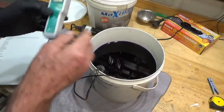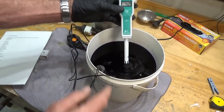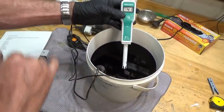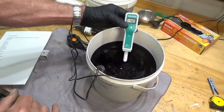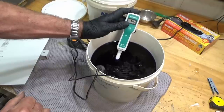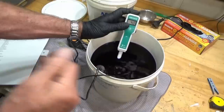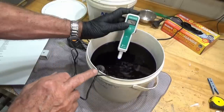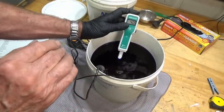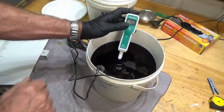Now, let's just check this. I bought this digital pH meter, and I've already dipped this in the dye, that's why it's reading low. So let's check it again. And that is giving me a reading of 4, which is again way too low. We need to bring that back up, and you can do that by adding sodium hydroxide. Now it can be fairly dilute and you only need a few drops. So let's do that. Let's see if we can get it back to 6 instead of 4.